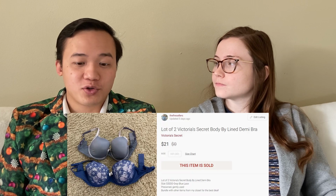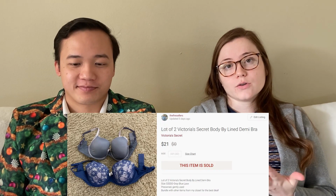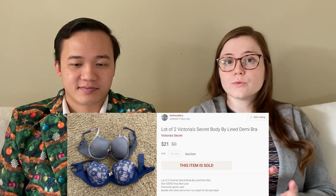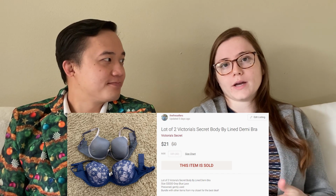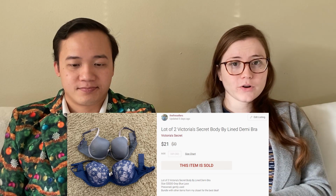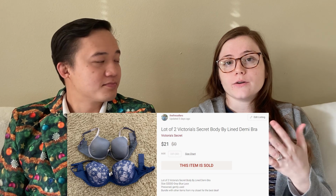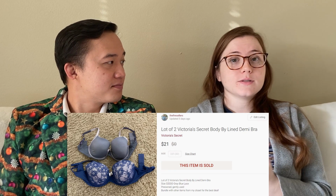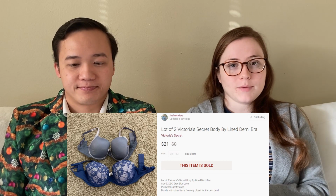We sold a set of 2 Victoria's Secret bras for $21 on Poshmark. We love selling Victoria's Secret bras in lots of 2 or 3. We find that they sell faster than just the one because it makes it worthwhile to pay the shipping and all of that. This was a great sale, so if you are outsourcing and finding items, especially bras in the same size, buy them and lot them up, because that can make you some good money.